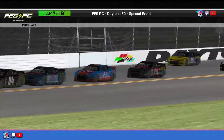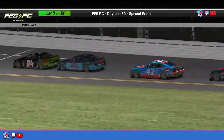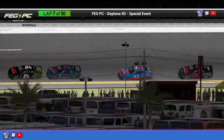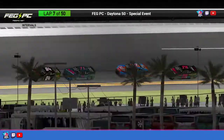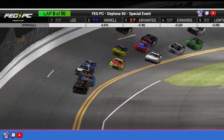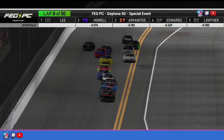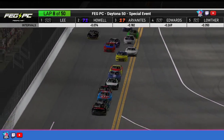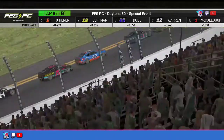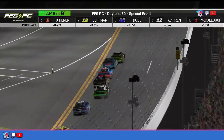Absolutely fantastic racers from everybody tonight. Again, I'm first time calling the FEG PC series, but everybody's doing their absolute best, keeping it very clean here. It's good to see. Just single file as far back as the eye can see.